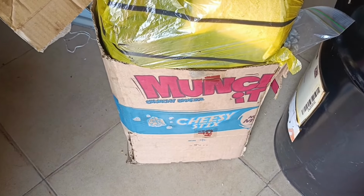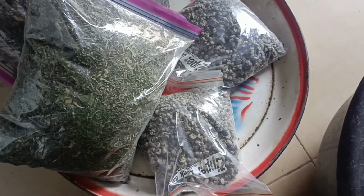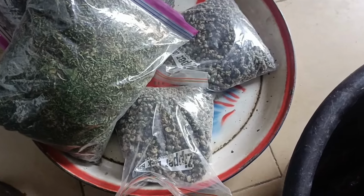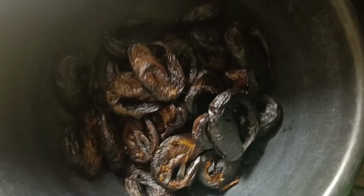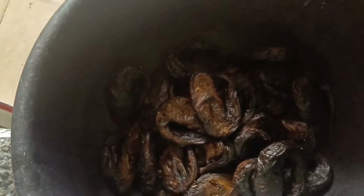So yes, we are about packaging them to DHL. You're going to be seeing how all this will be sealed, vacuum sealed, wrapped in a carton, and ready for shipping. Guys, we also have here bitter leaf, dry bitter leaf. Call us anytime you want the product as we take them down to the shipping company. Thank you.